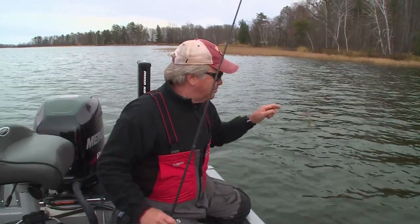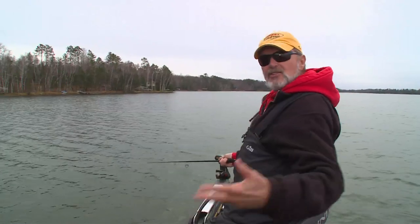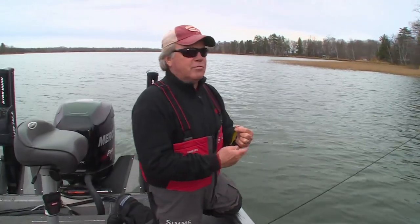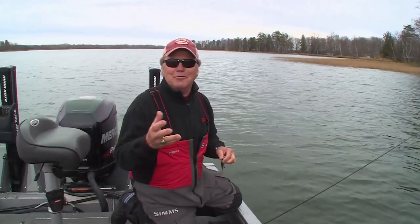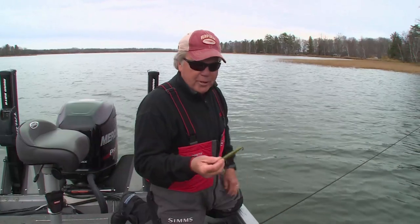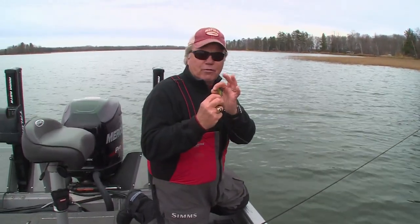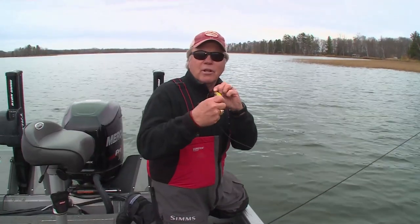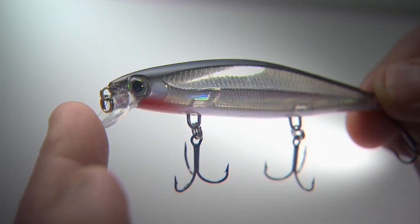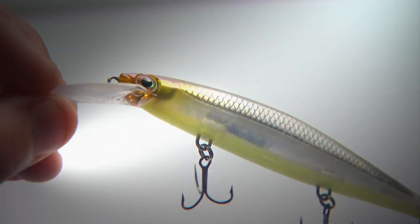Mark, what makes the Shadow Rap so much different than all of the other minnow baits that we have in the Rapala line? It's interesting, Al, when you work on projects about lures, you want to be careful not to cannibalize existing family members. In the lineup, you look at a jerkbait as a category. There's a lot of jerkbaits that are ovals or modified ovals, real round bodies, and they roll easy. They don't flash like a flat-sided bait. So the Shadow Rap, being a flat-sided bait, flashes with the least amount of movement and action.